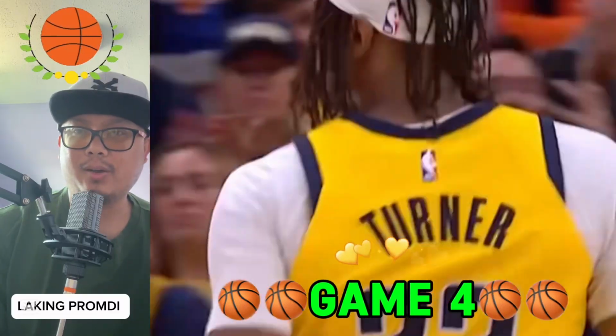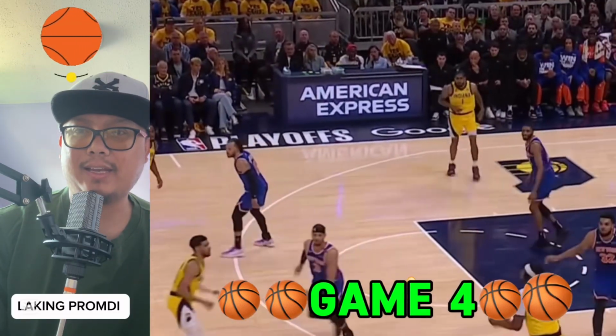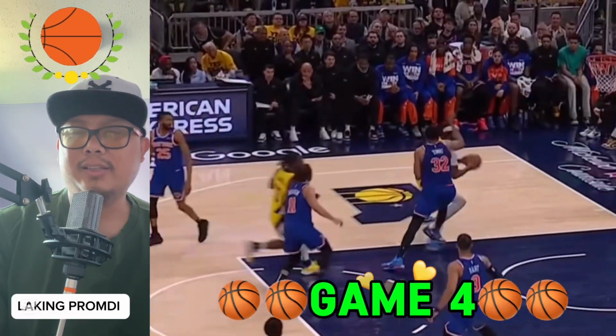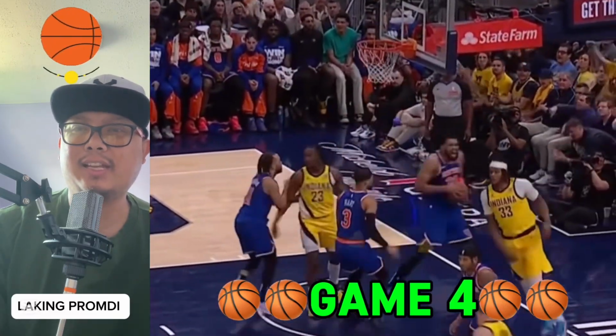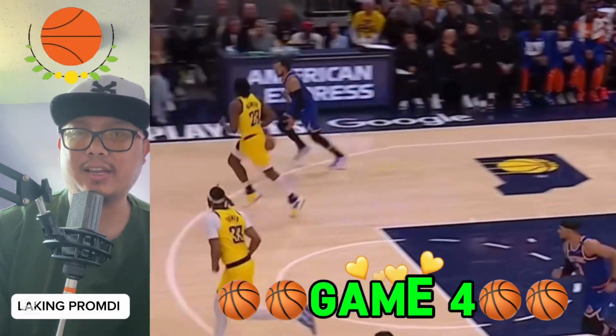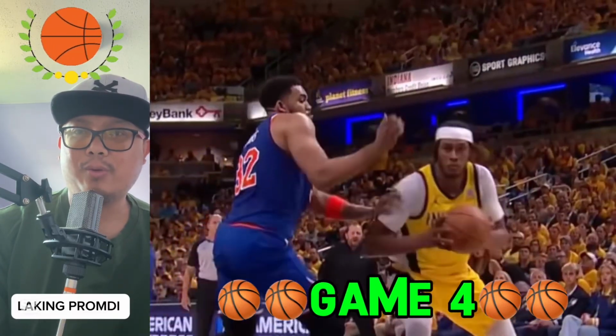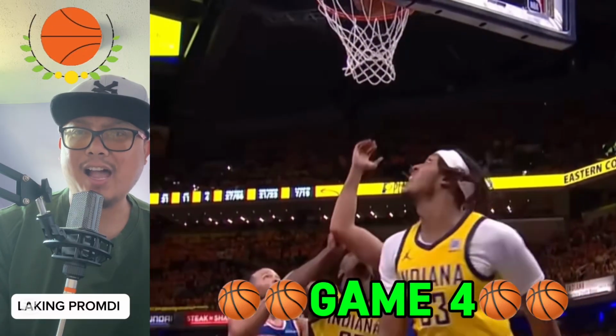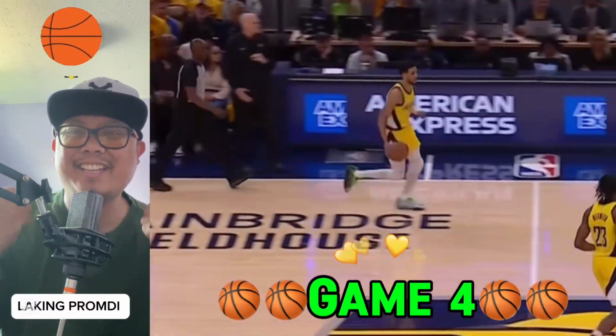Halliburton with a look-away feed. McConnell is in for the first time in the second half. Turner into Towns. Shot clock at 4. What a move there by Miles Turner, up and under. There's the up and under. May have gotten away with a travel to knock on the door.